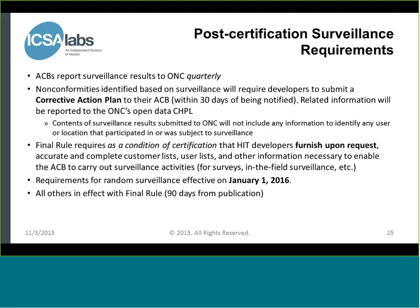All right, so let's start with some of the new requirements that are related to post-certification and surveillance. One of the big changes is the reporting of surveillance results. Currently, ACBs are required to create an annual report to ONC that details their surveillance activities. Now, ACBs will be required to report to ONC quarterly on any surveillance issues and corrective action plans that are submitted.